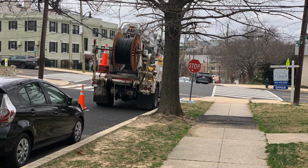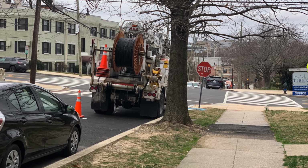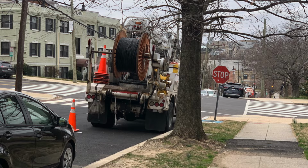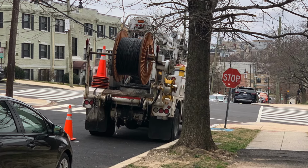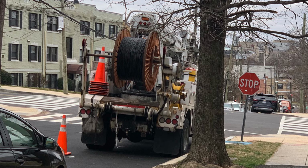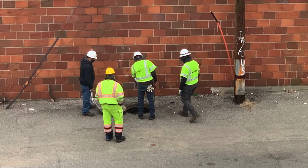On the morning of March 16th, I heard a truck slow down outside my window and looked out and saw a Verizon truck with a big spool of fiber on the back. I was thrilled. The project was finally moving forward. I ran out, met them, got them access to the telecom room, and went back inside to start my workday. Then the phone rang. I was needed back outside.